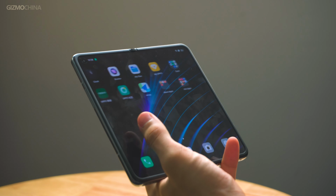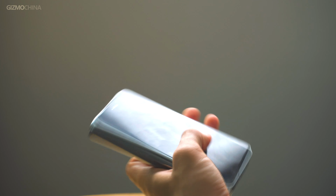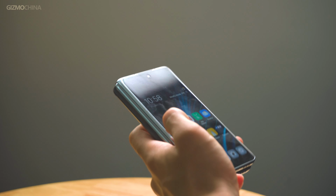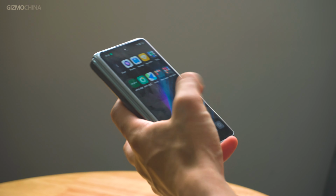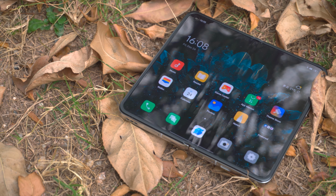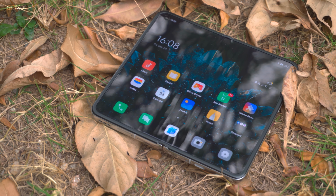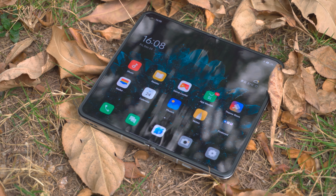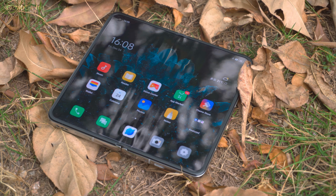But when you're not opening it up, the screen size and everything, using them with one hand is more than enough. Very smooth, very comfortable. But when you're opening the inner screen, then you have to use two hands at the same time, or it's just very difficult to navigate through the screen. And look at the crease in the middle of the screen.